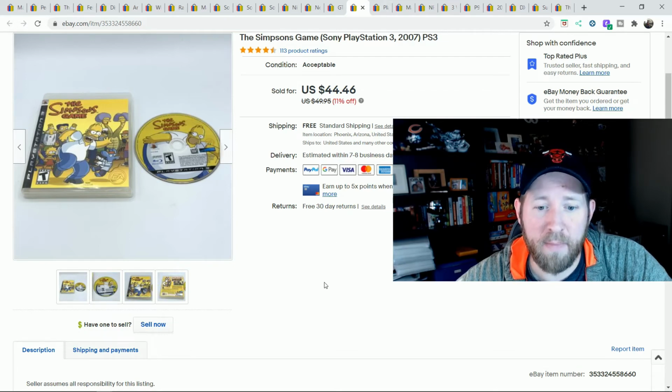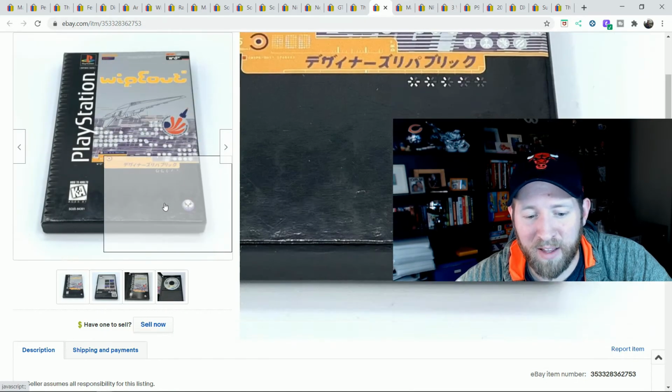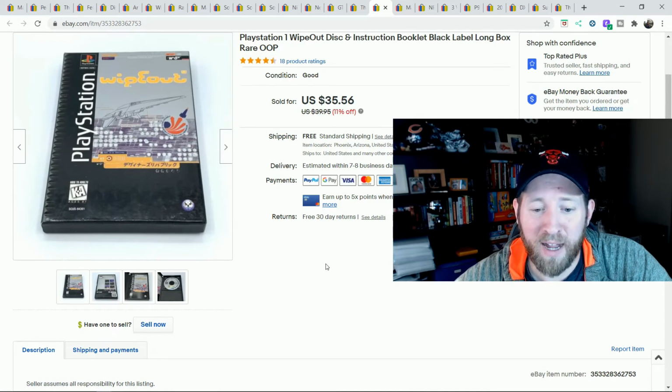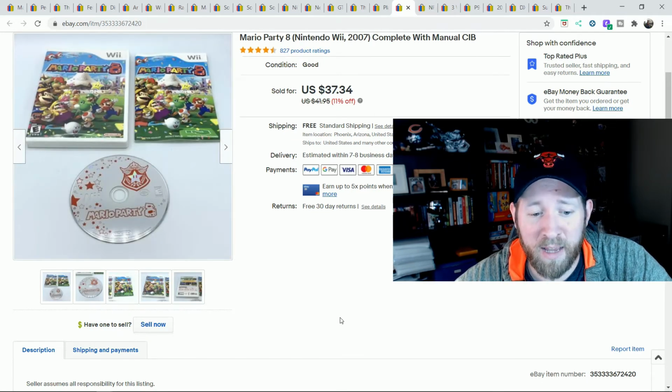This one didn't even have the manual. If it did, I probably would have priced it at like 48 or 49. A very rare Wipeout PS1 long box. You don't see many long boxes. I was really tempted to keep it in my collection, but it wasn't really a game that I cared for. But I sold this one for $35 with free shipping. I think I had like $3 into it. Always a great game to look out for is any of the Mario Party games in the series.